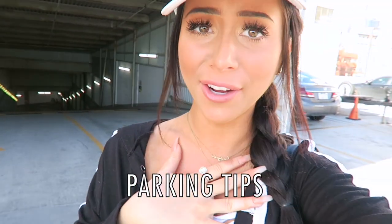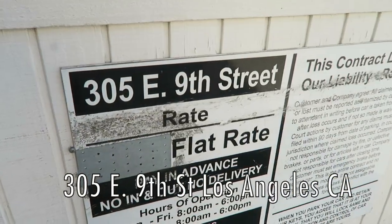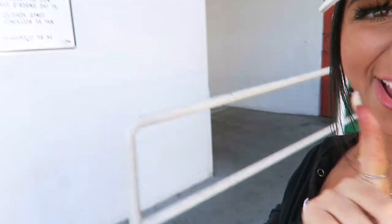I always park in the parking garages because they're the cheapest. We are currently on a rooftop one. Ta-da! This one's $5 all day. I definitely recommend doing the all day ones because the street parking is a bitch and they literally will give you a ticket. So we're just gonna find the elevator. Where the heck? It's so hard to vlog and do this. Okay, so we're gonna find the elevator and go down there.